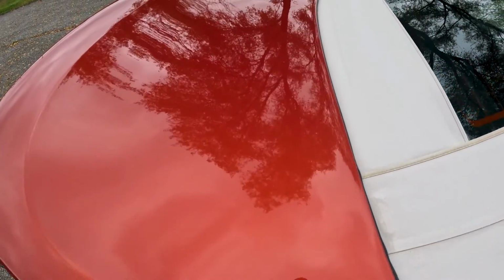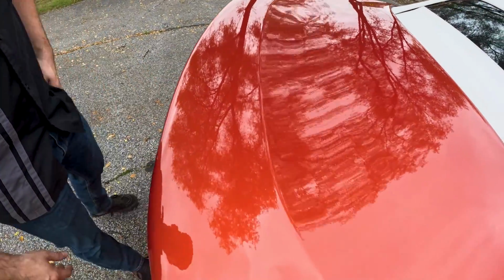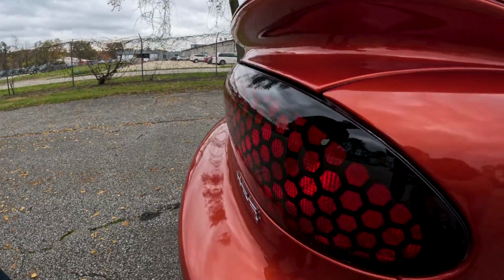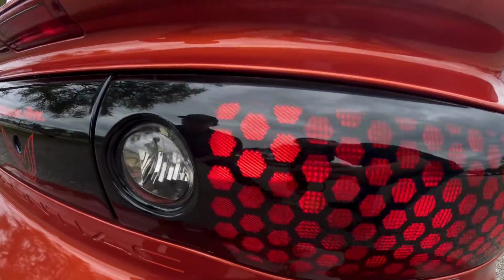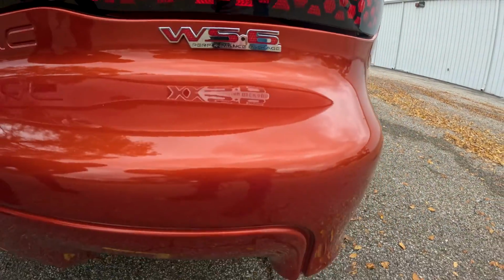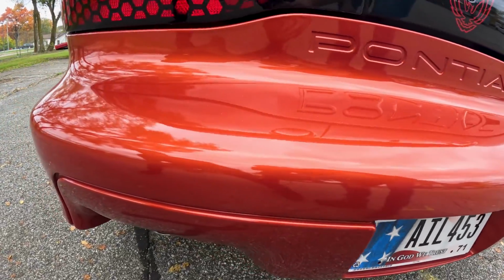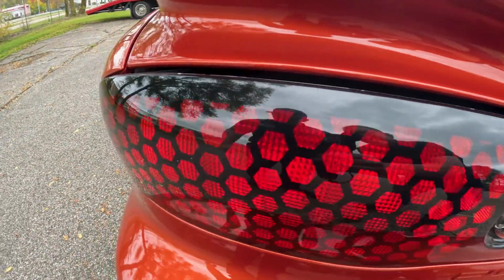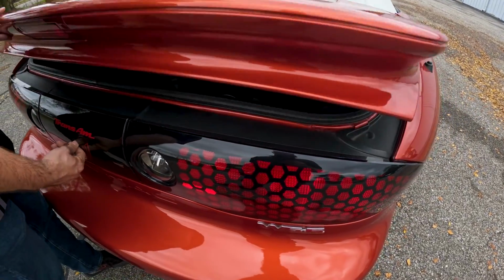Coming across the rear deck lid and spoiler, as you see, it's in excellent condition. No defects, and straight, no warpage. Your tail lights are nice and clear, with a very crisp honeycomb pattern. The WS6 emblem is in outstanding condition. The rear bumper is very clean, no real defects to note. Driver side taillights are just as clear as the passenger side. Go ahead and come into the rear.